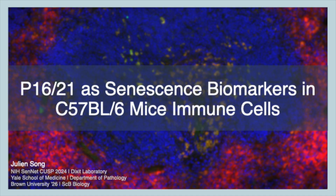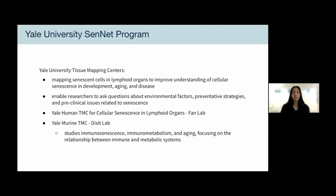This summer, I've had the opportunity to participate in the NIH SenNet CUSP internship program at the Dixit Laboratory, where I examine P16 and P21 as senescence biomarkers in various immune cells of wild-type B6 mice. The Dixit Lab is based at Yale University, which has two TMCs that map senescent cells in lymphoid organs. I was in the murine TMC, and Mira, another CUSP student, was in the human TMC. But my lab specifically studies immunosenescence, immunometabolism, and aging, focusing on the relationship between immune and metabolic systems in murine models.